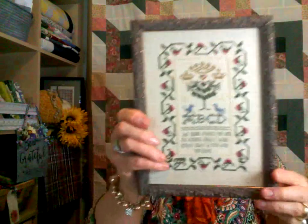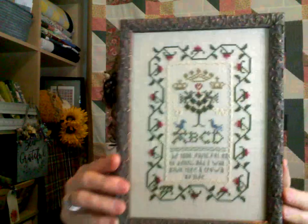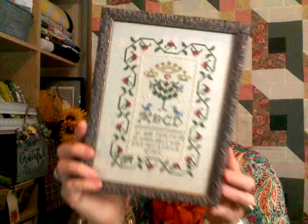This pattern cost $5, so I don't know how long ago I had it. It's called the Crown Sampler. And I stitched this in 1998, and I framed it this past week. Okay, so when you go through your box of finished items, you just are starting to go through them. Yes, seriously, April 2nd, 1998. It's called the Crown Sampler. I did it on 32 count linen, and this particular one was my practice.